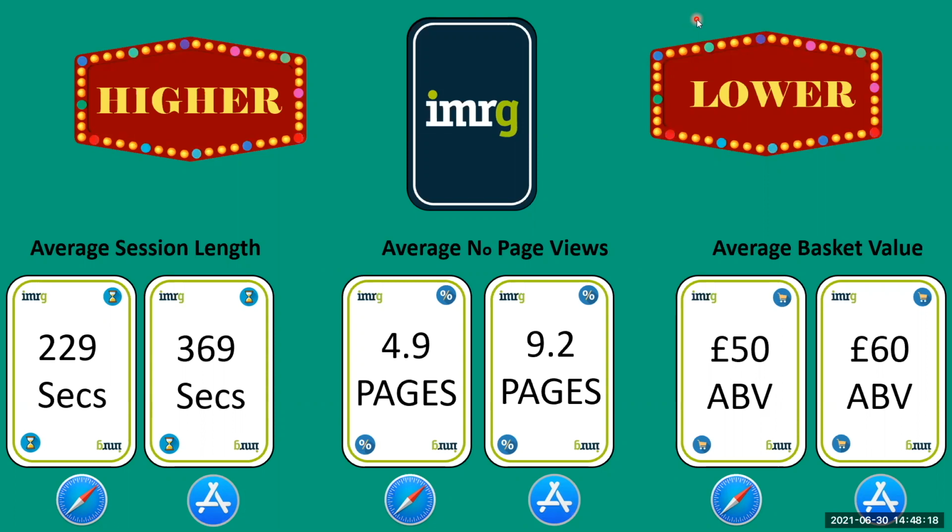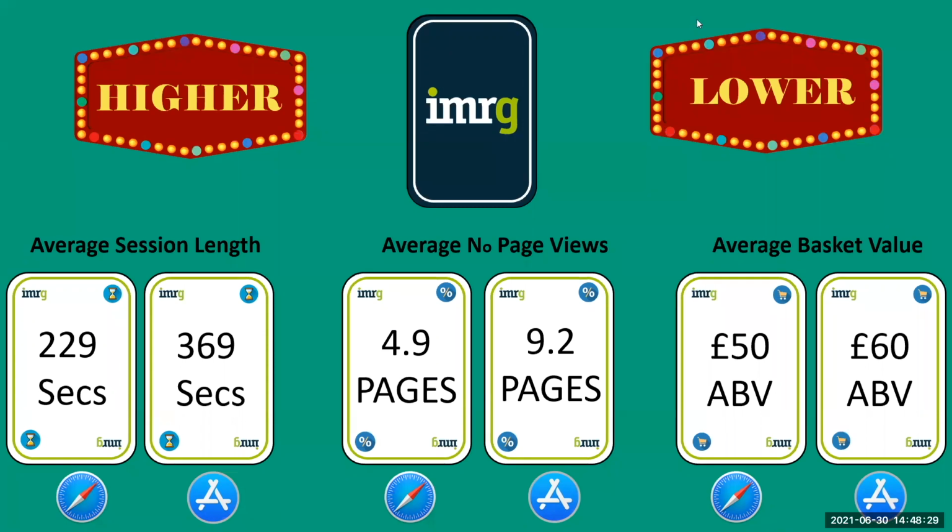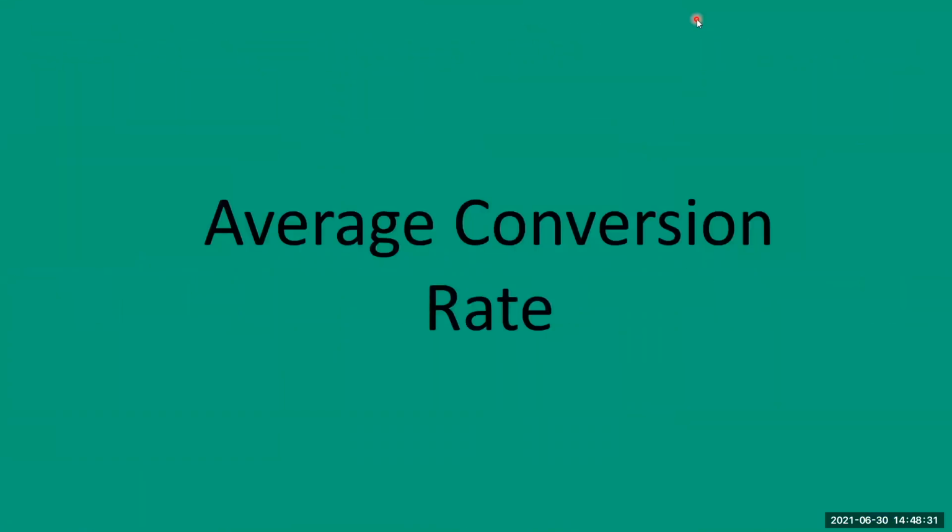So it's 3 for nothing on the old app. Longer sessions, more page views, more money. But the final question that needs to be answered, and it's the big one, and it's what we've been talking around all day: conversion rate. Do you get a better conversion rate on a smartphone web browser, or do you get it on an app?